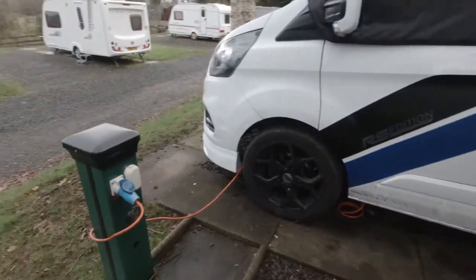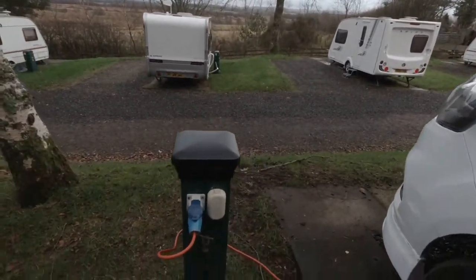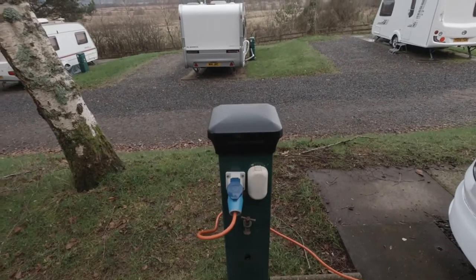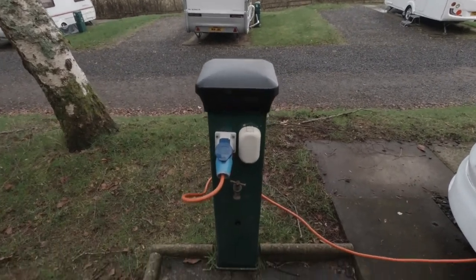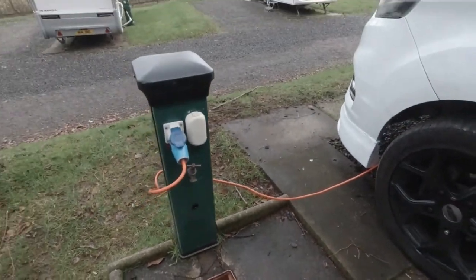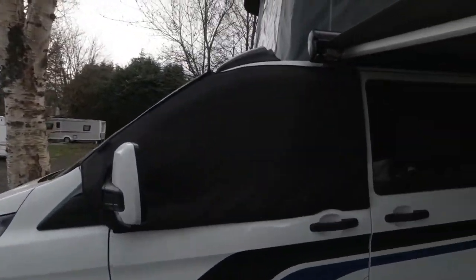And over here, all these pitches are serviced, so you've got your fresh water, your electric, and a wee light on there. And that's for your waste down there. And there's another bit on the other side of the van, so that's us all set up for the night. Pretty cool.